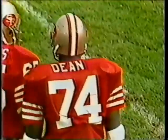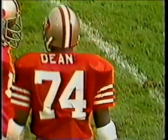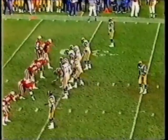In fact, they're trying to get a nickname out here for Joe Montana. They have a contest in the paper. So they're excited about their football team, and they deserve to be. They're 5-2 and on top of the division. Dean back in. When you're winning, things start happening.